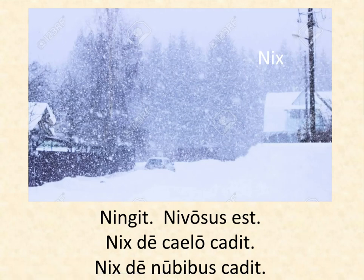I can descend, and I can say nix de caelo cadit. Everybody repeat that one, nix de caelo cadit, or nix de nubibus cadit. Everybody repeat that one, nix de nubibus cadit. So lots of ways to talk about when it's all white and fluffy outside. So it's called nix, but the four sentences are ningit, nivosus est, nix de caelo cadit, nix de nubibus cadit.